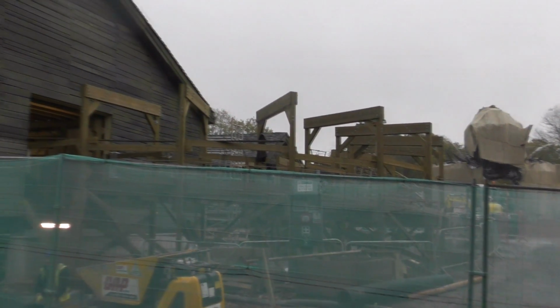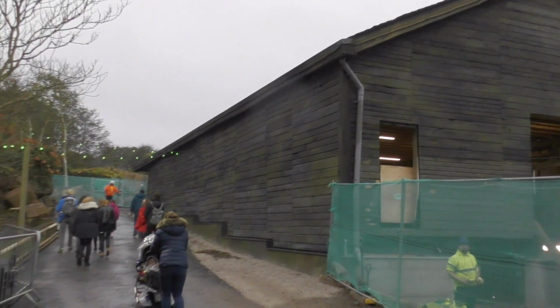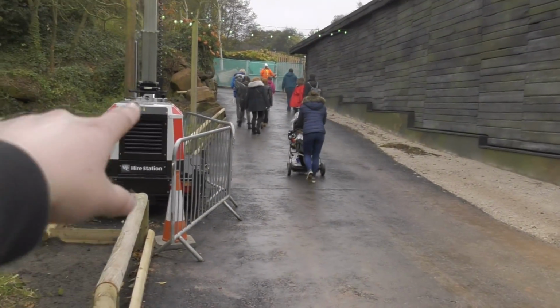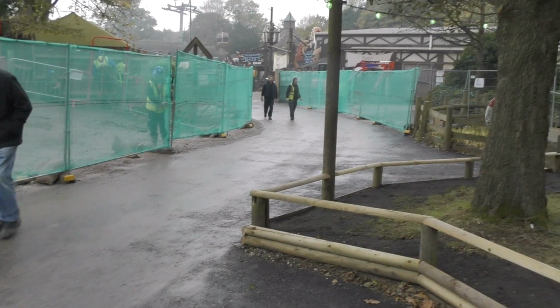Great to be back down here, and it just shows how nicely themed this is. All the back of it's all themed up nicely as well. And hopefully next year they'll put the crazy paving all back down here as well instead of the tarmac. Love it.